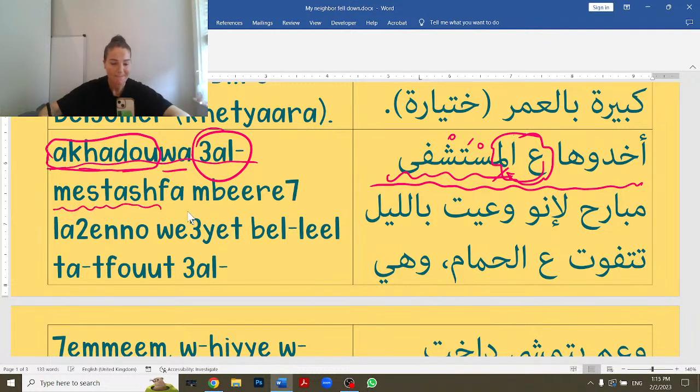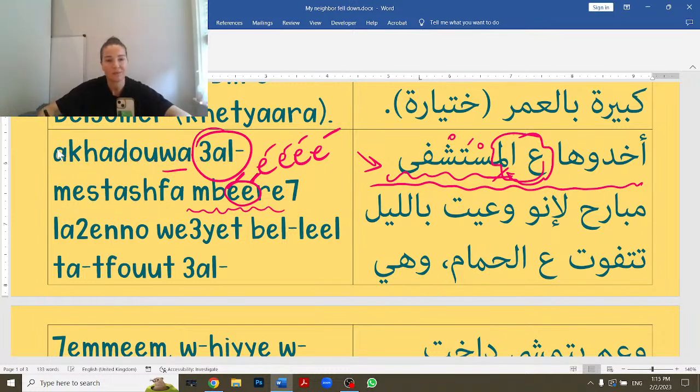أخذوها على المستشفى امبارح. امبارح means "yesterday." When I put two letters like this, there's no right or wrong way of writing it with the Roman alphabet, or even with the Arabic script, because we don't have a standard way of writing a dialect. But my point is, personally, when I write two letters, I mean a long A sound. Usually I put an accent on it, but I didn't because I'm lazy. So, أخذوها على المستشفى امبارح. They took her to the hospital yesterday.